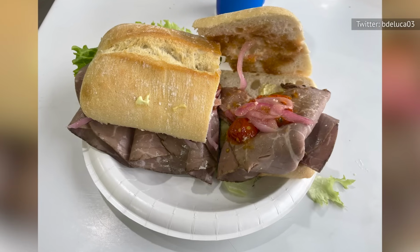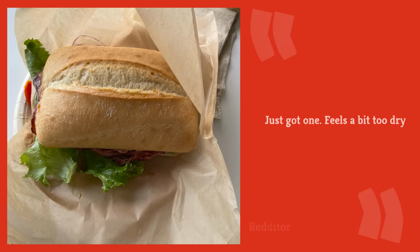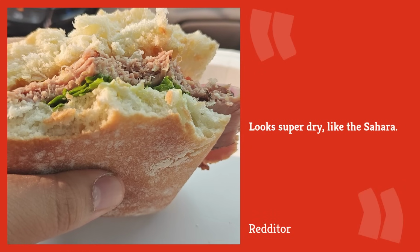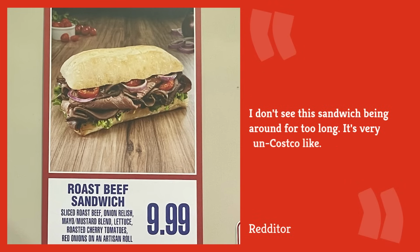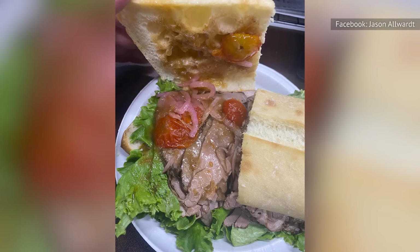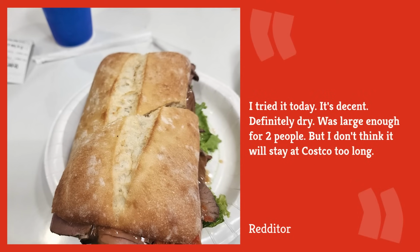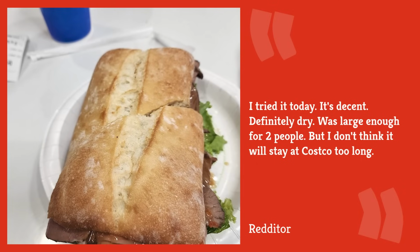Users in one Reddit thread reached a quick consensus, with one writing, "Just got one. Feels a bit too dry for me. Not getting it again." Another shared, "Looks super dry, like the Sahara." Another commenter predicted, "I don't see this sandwich being around for too long. It's very un-Costco-like." The closest thing this sandwich got to a positive review was, "I tried it today. It's decent. Definitely dry. Was large enough for 2 people. But I don't think it will stay at Costco too long."